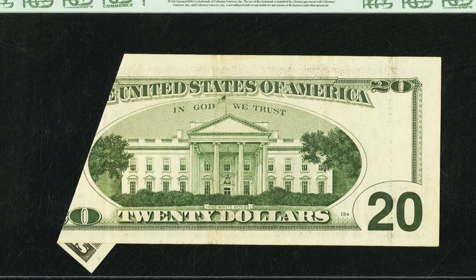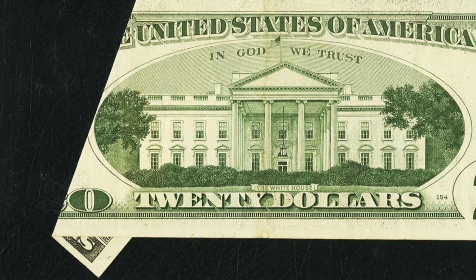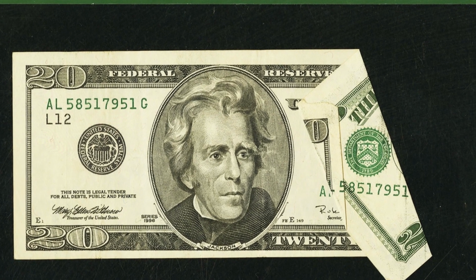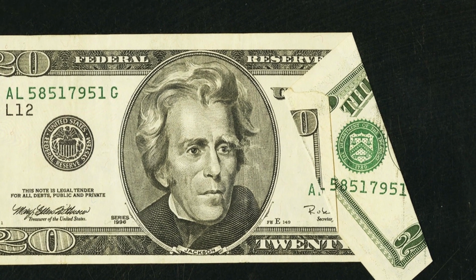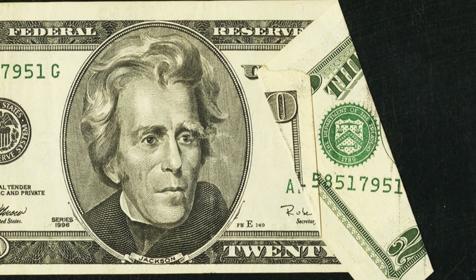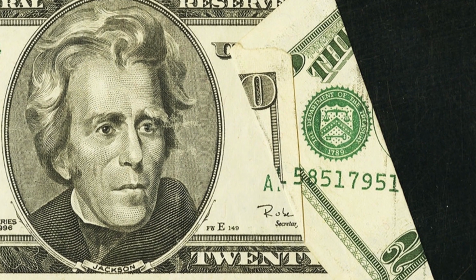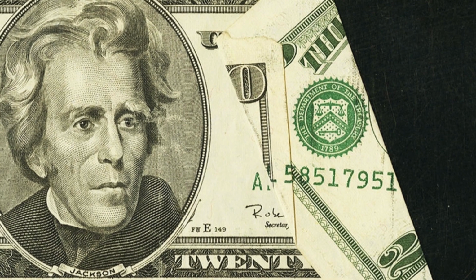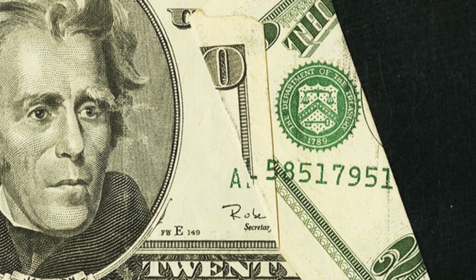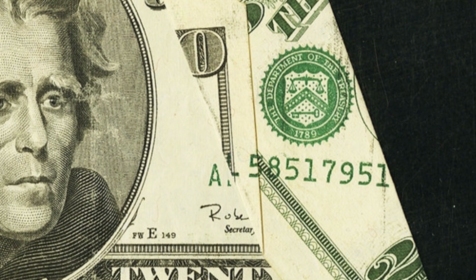Now here is a $20 bill. This bill sold for over $500. Looks like on the back that it's just folded. However, this is actually an error. It's a printed fold over error. We see that fold taking place, and then we see the serial number and the seal printed over it. So that is absolutely an amazing type of error. Something like this, obviously, you're not going to find from a bank, or you probably have a 0.0001% chance of finding, but I thought this would be awesome to include in the video. This $20 bill, like I said, $500.